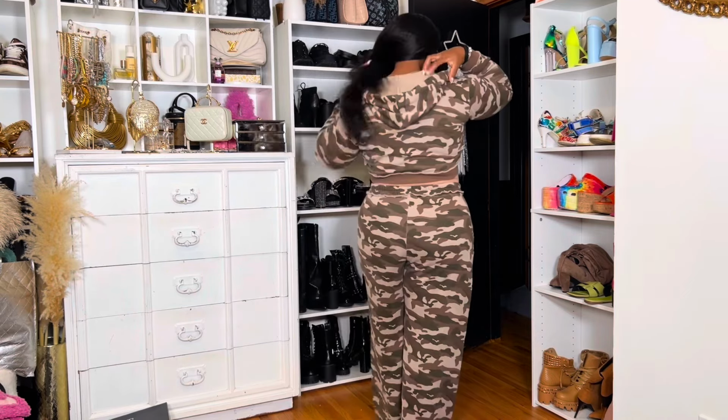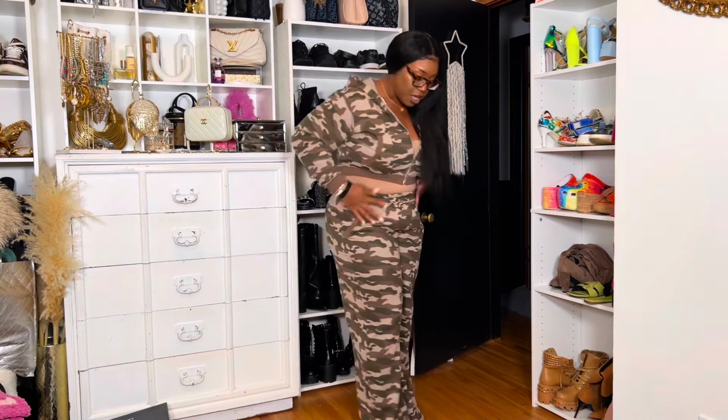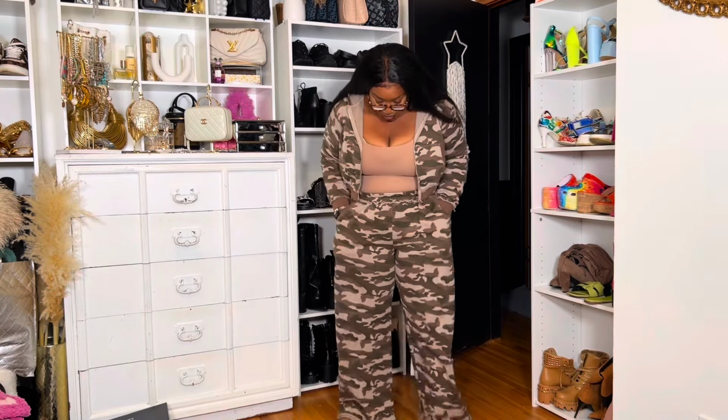This is actually a matching set. It comes with these comfortable pants, nice deep pockets, and this cute crop shirt. It also has pockets in there as well. It has a hood. I love this. The pants, I love them. They actually fall right on me. You guys know I have problems with my pants being too tight around my thighs, and they don't give me that wide leg look. But these give me that wide leg look, and I'm loving it.